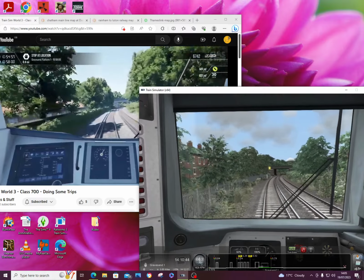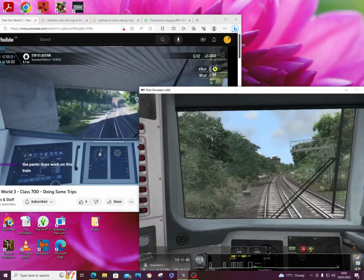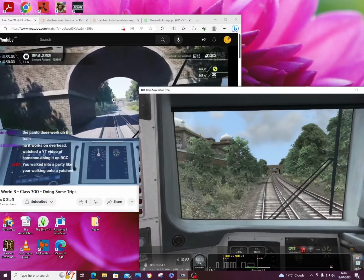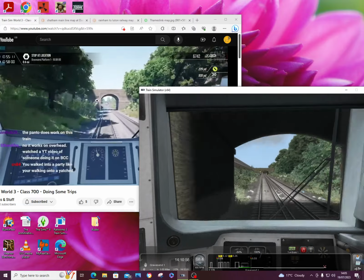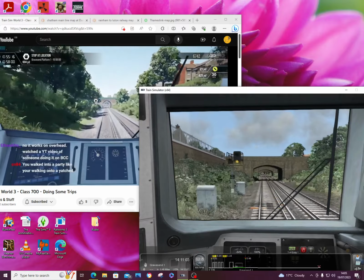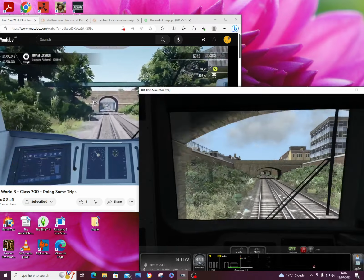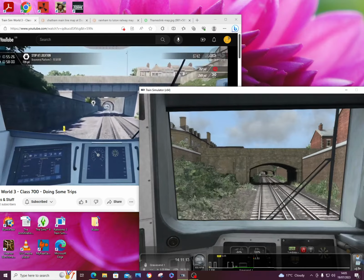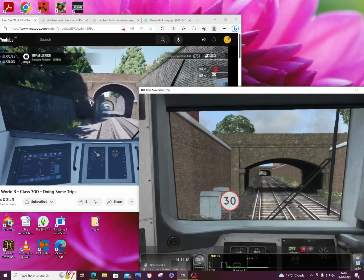Oh, slightly speeding. Double yellow. Pant does work. Okay. We have a red at the end of the platform. Well, in that case, maybe over the next couple of nights then we'll take it on something with some overhead as well.